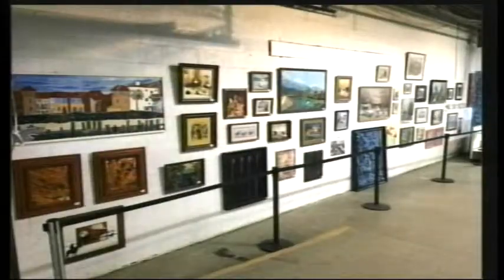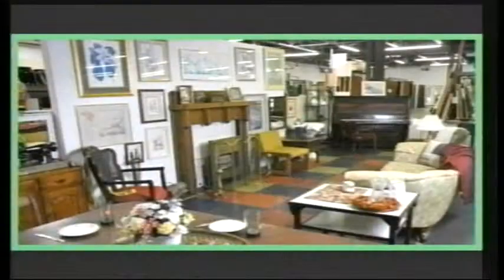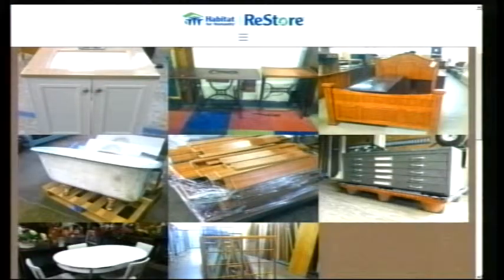We get donations from individuals, from businesses, from manufacturers. So you can find things there that are brand new, and you can find things there that are antique. But there's always a really good assortment of items to shop at the Restore.